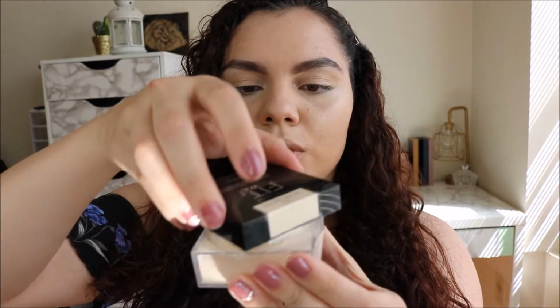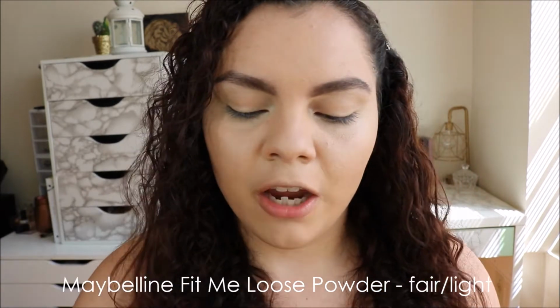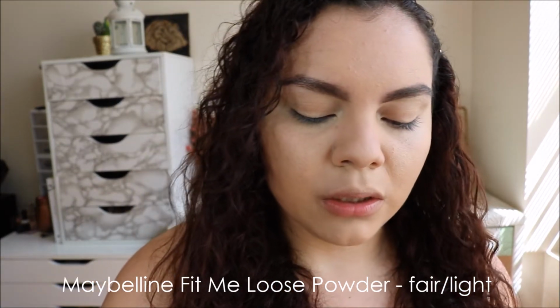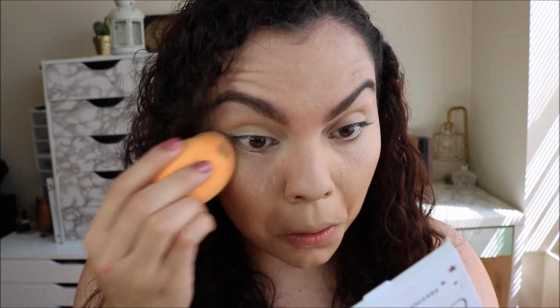I've used this a couple times and I don't know why I stopped using it, so I'm going to try it on today and then I'll talk about it in a later video or something. To set everything, I'm going to use the Maybelline Fit Me Loose Powder in the shade Fair Light. The translucent ones just looked a little bit too scary, very, very white. Alright, let me just blend in any creases and then set.